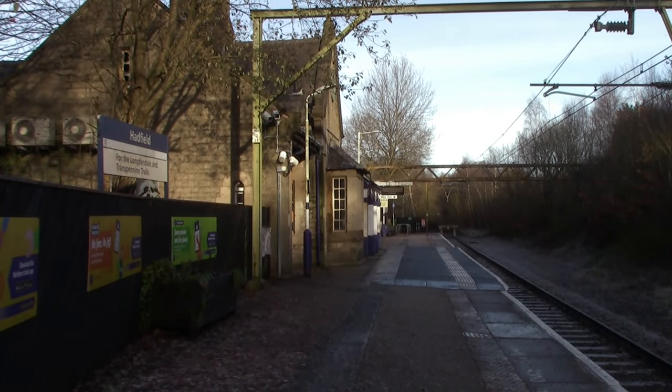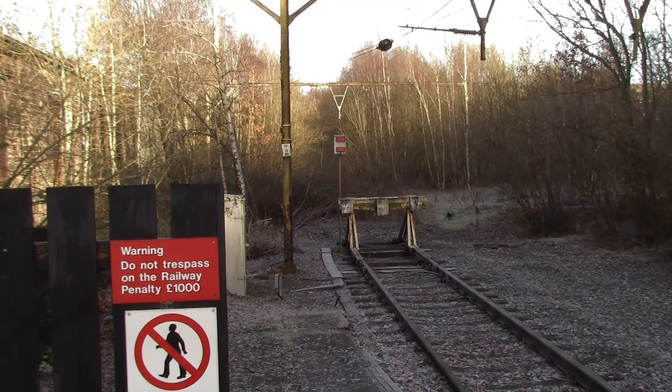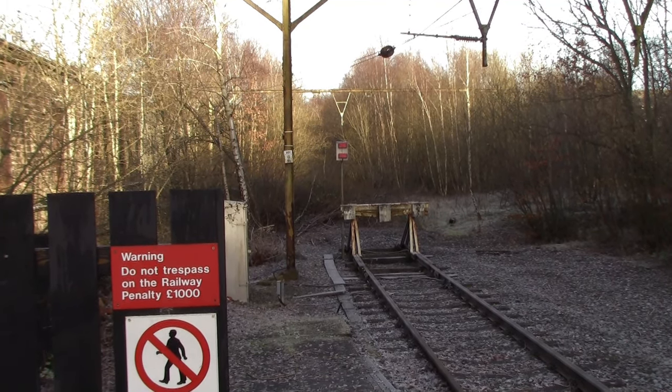Now, services beyond Hadfield towards Penistone and Sheffield Victoria ceased in 1970. Trains were kept running though for freight until 1981, when the line beyond Hadfield towards Penistone closed.